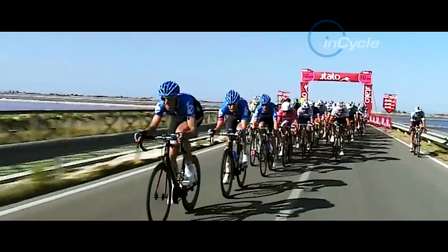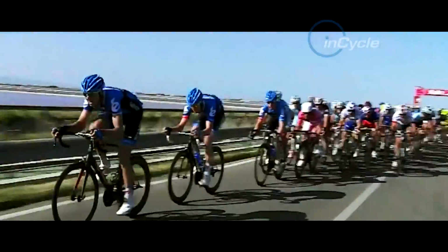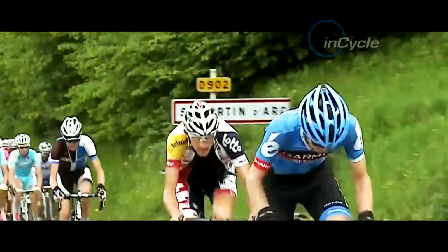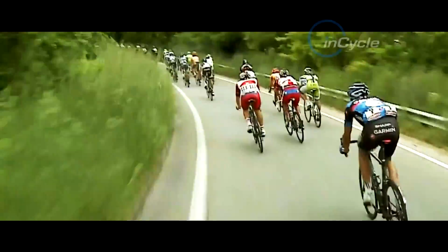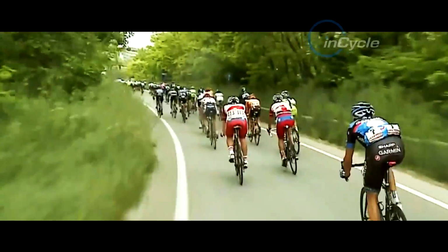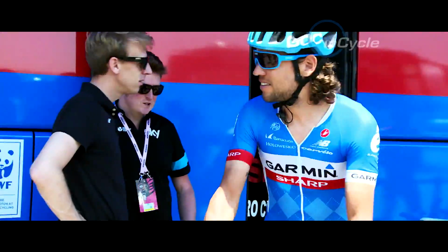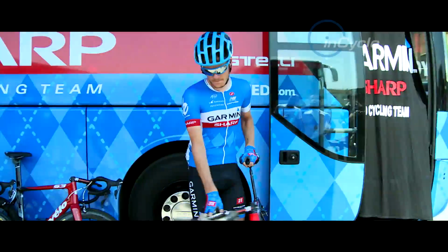From a simple idea was born what Castelli call the Sanremo Speedsuit, a form-fitting race jersey stitched to a pair of shorts without the traditional bib straps. Aerodynamic gains, but with traditional pockets, all in a suit that can be unzipped on hot days, but stay in place even with pockets fully laden.